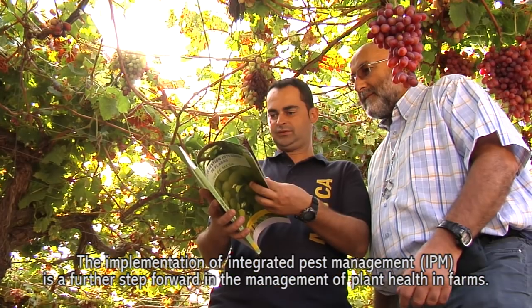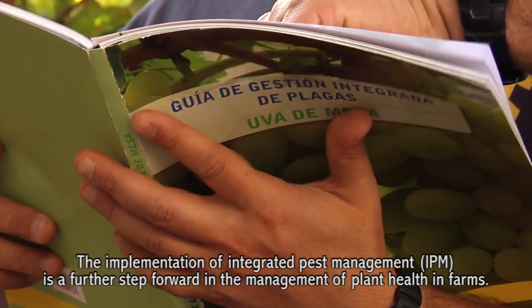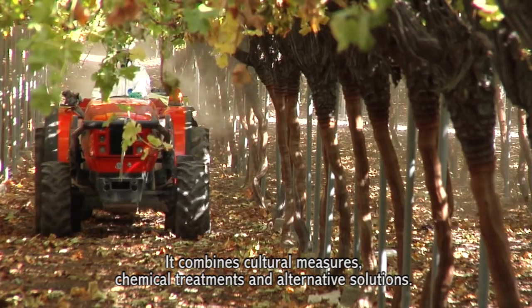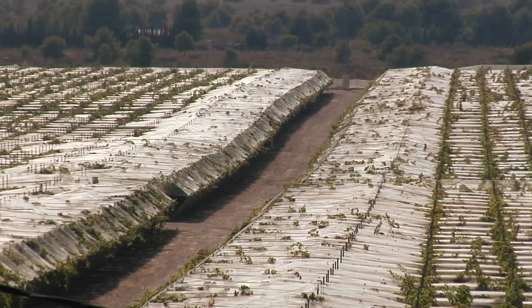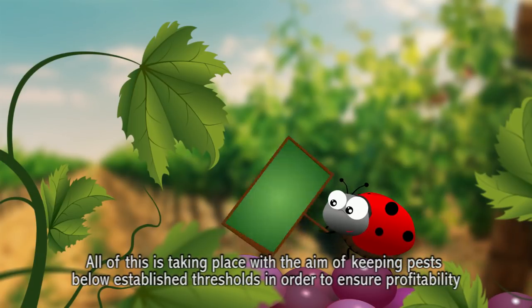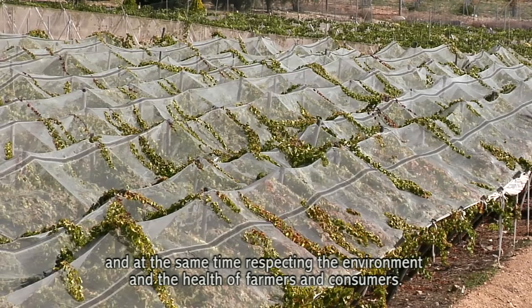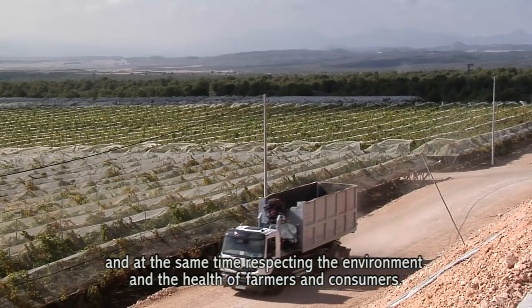The implementation of integrated pest management, IPM, is a further step forward in the management of plant health in farms. It combines cultural measures, chemical treatments, and alternative solutions. All of this is taking place with the aim of keeping pests below established thresholds in order to ensure profitability, and at the same time respecting the environment and the health of farmers and consumers.